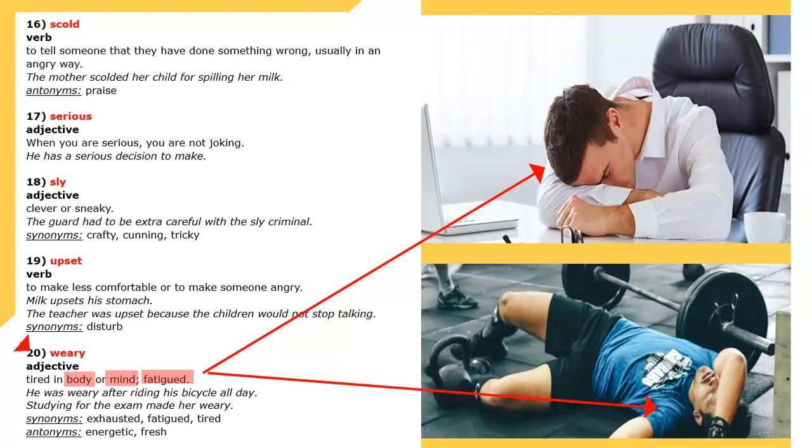Let's look at some of the examples for weary. He was weary after riding his bicycle all day. Studying for the exam made her weary. And a very good synonym, a similar word for weary, is exhausted. Exhausted also means you are very, very, very tired. And of course, the opposite of weary is energetic. You have a lot of energy. Or there's the word fresh to mean that your mind is still able to think very clearly.